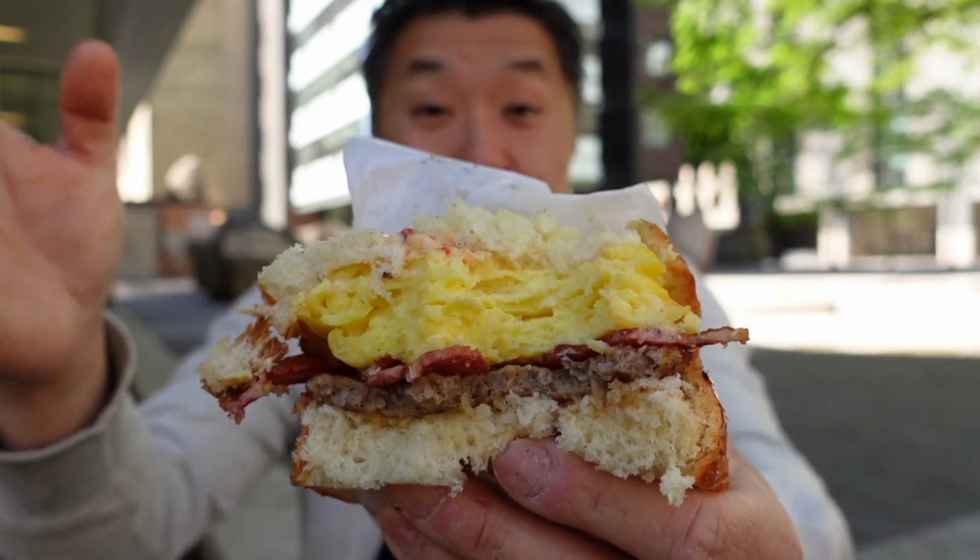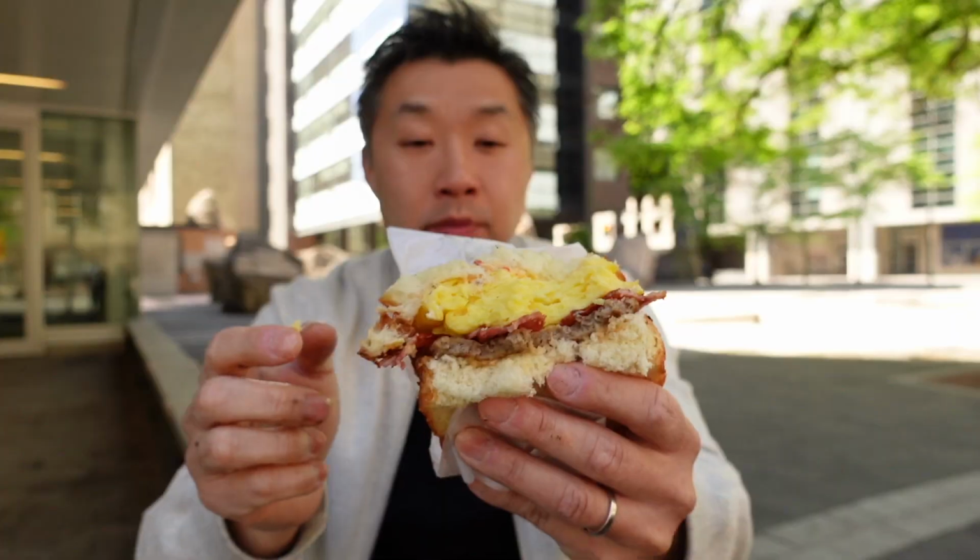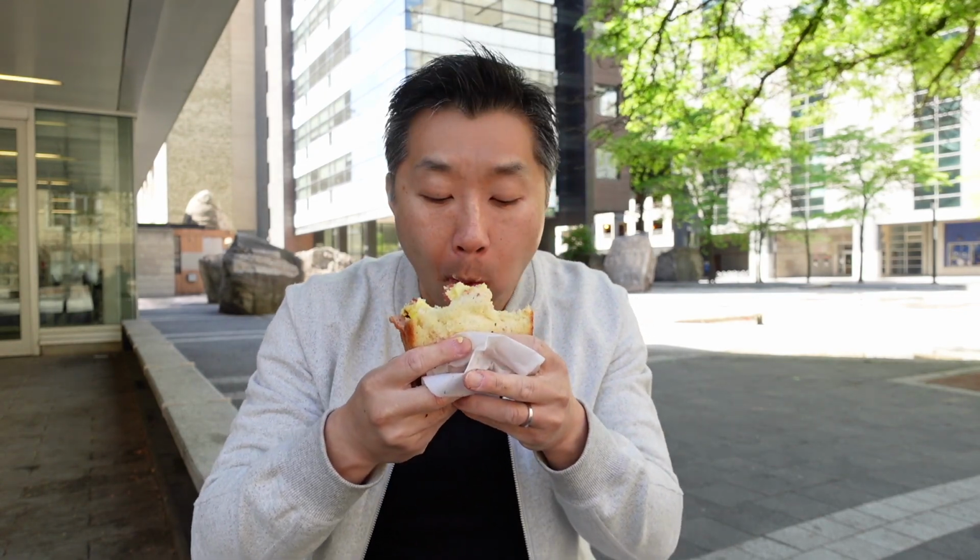I'm just amazed by how fluffy that egg is. And it's not overly seasoned, just the right amount of saltiness. So would the sandwich be a bit heavy for a breakfast item? Maybe if you've got a very healthy appetite, or perhaps maybe you got off to a busy morning and didn't quite get a chance to grab a bite first thing, and you're coming back to this around brunch time. Yeah, definitely a great option to go with.